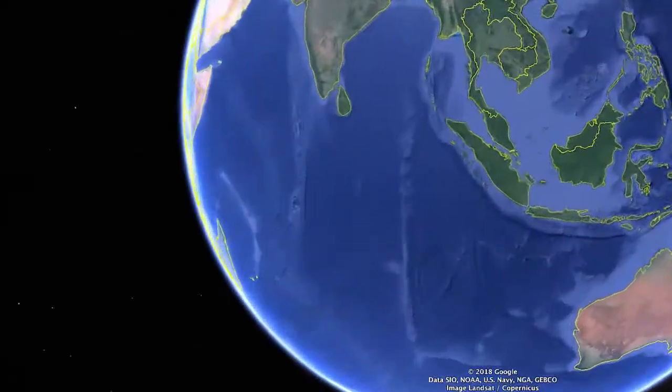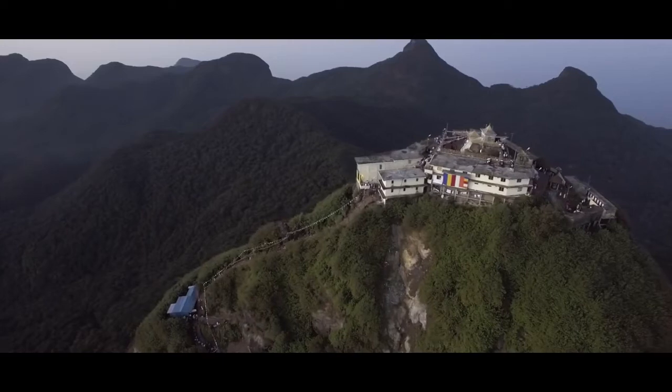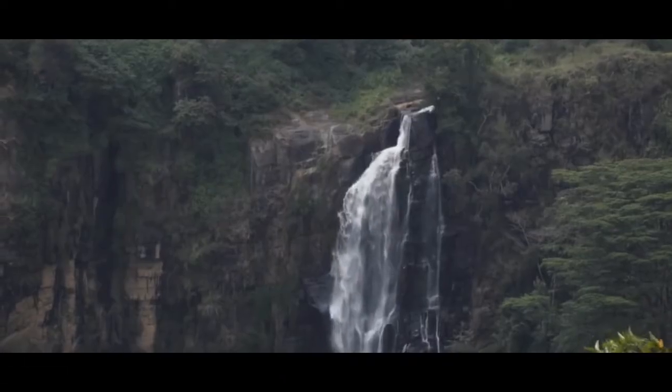Here is Sri Lanka. It's a beautiful island with tons to do. If you're an adventure seeker like myself, you'll love all the different activities Sri Lanka has to offer.